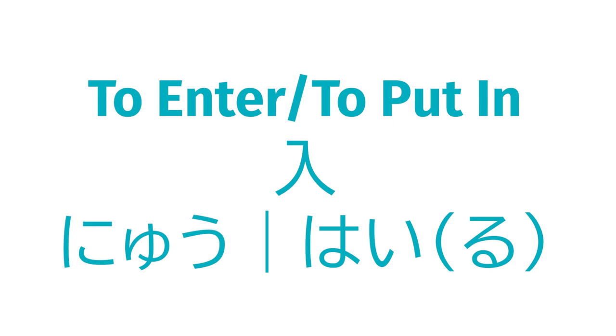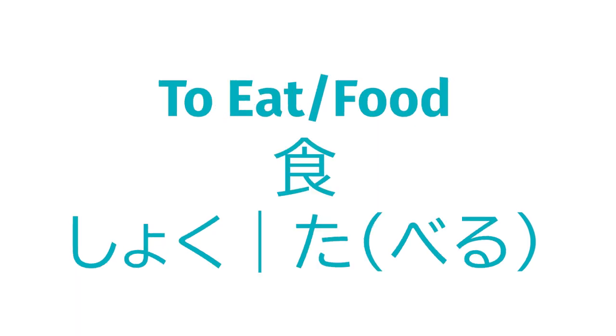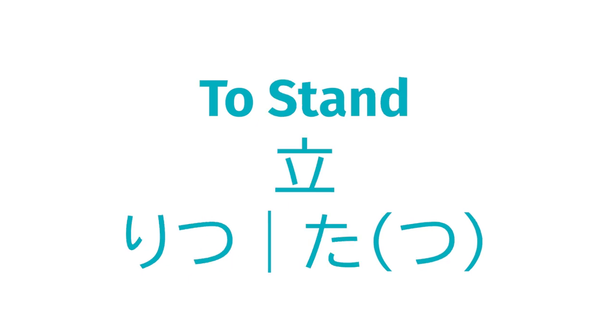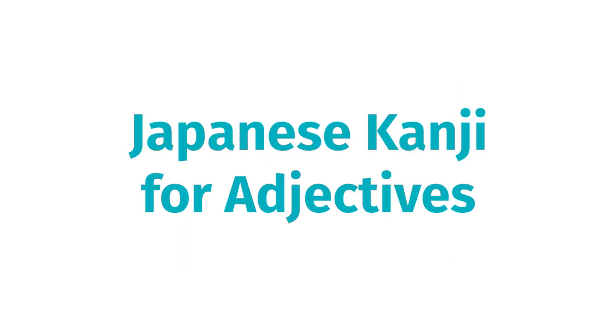To enter, to put in. Nyu, hairu. To rest, to break, holiday or vacation. Kyu, yasumu. To eat, food. Shoku, taberu. To drink. In, nomu. To say. Gen, iu. To stand. Ritsu, tatsu. To meet, society. Kai, au.